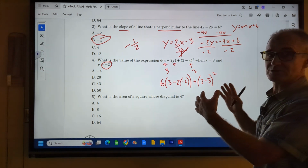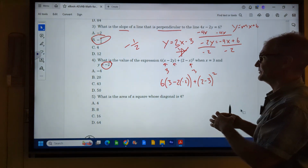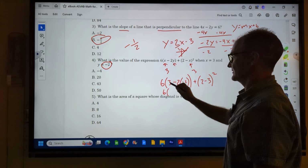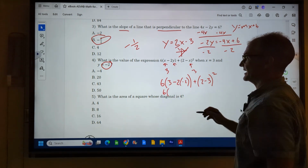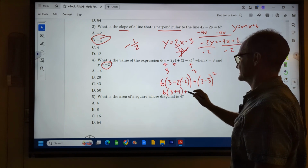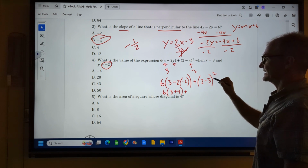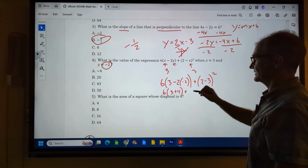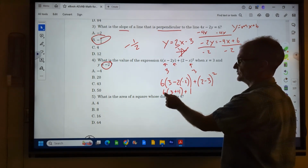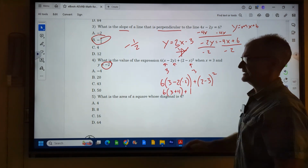It's a big test on order of operations. I have to do my parentheses first, then my exponents, then multiplication, division. So I'm going to have the 6 out front. 3, negative is positive, so I'm going to have 3 plus 4 plus 2 minus 3, negative 1. This is negative 1. Negative 1 squared is 1. 7 times 6, 42. 42 plus 1, 43. Answer C.